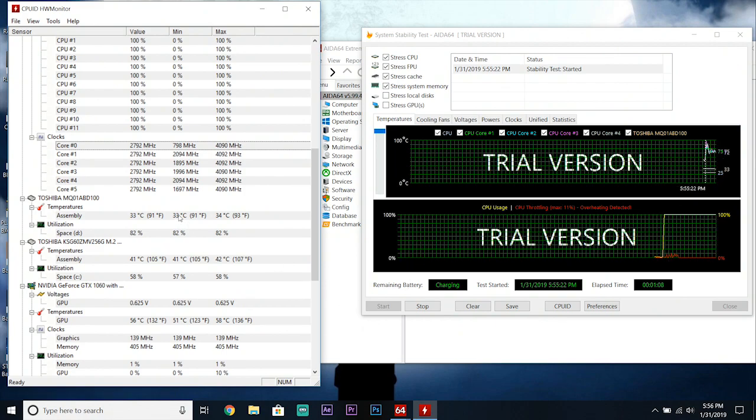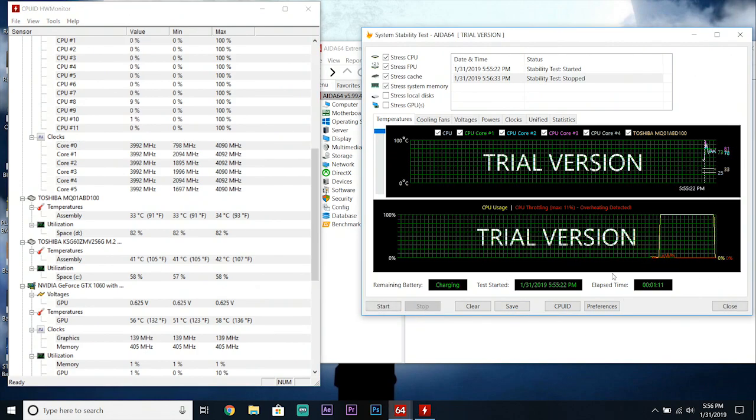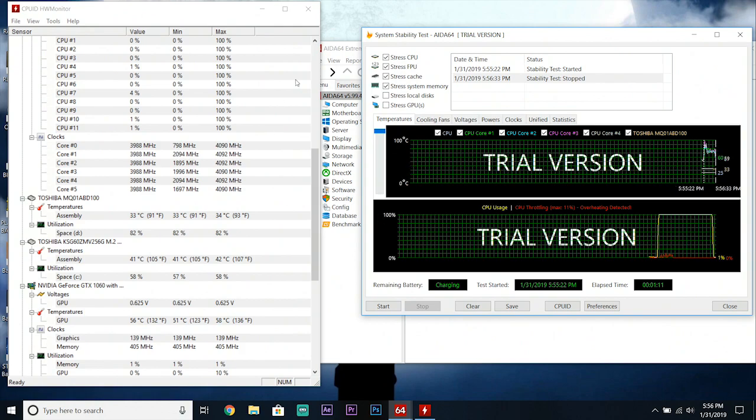Because now it's at 75. So we're gonna stop it. If you have worse temperatures than this, or if you're overheating, you got more.